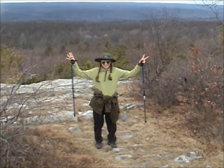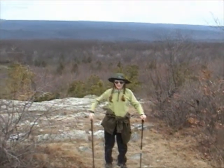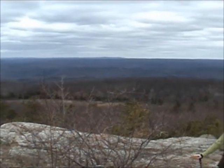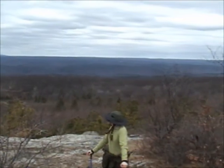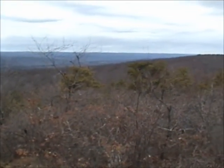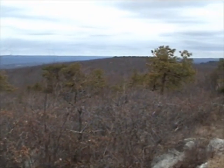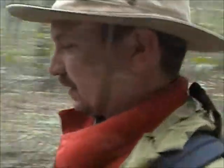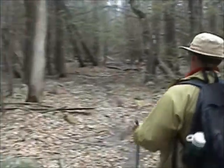This is it. This is Rattlesnake Mountain. We haven't made our destination yet, the Boy Scout Bridge, but this is Rattlesnake Mountain. Got a nice view. We haven't seen any snakes. Oh, I see it. We found the bridge. We made it. We made it to our destination point.